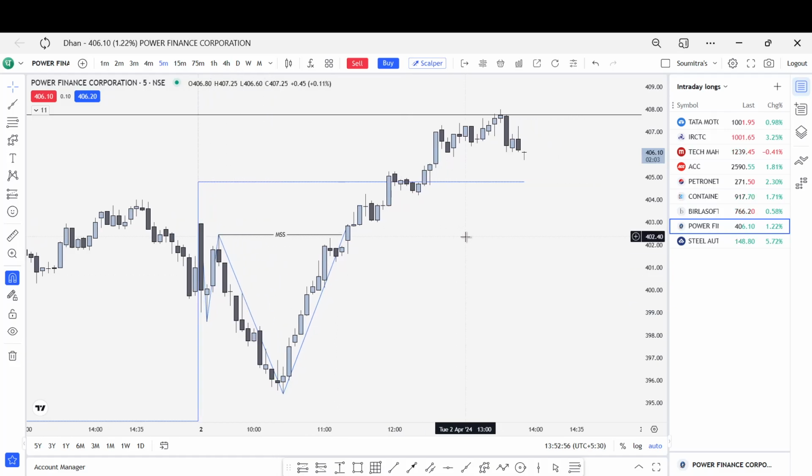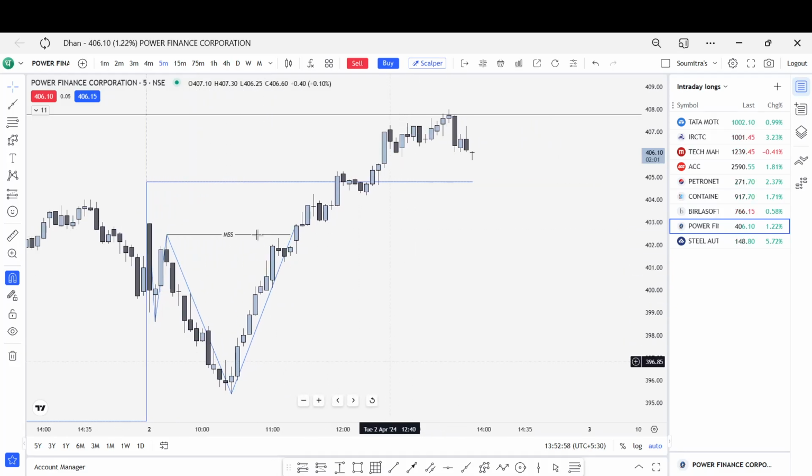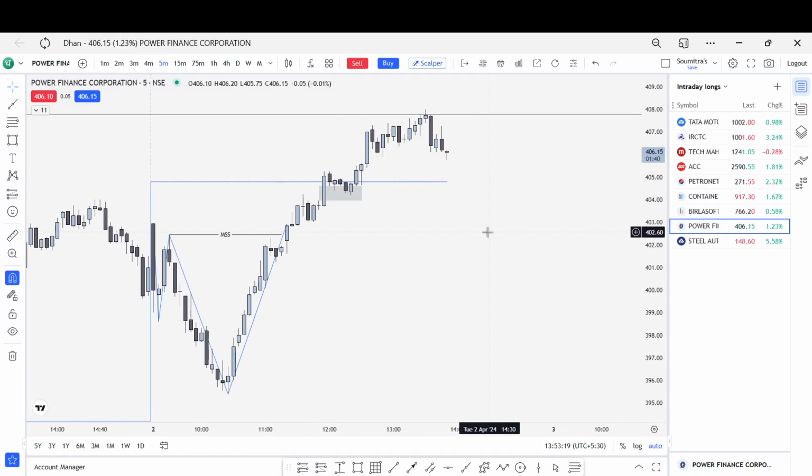So then I waited for the price to take the previous day high. This was the blue line here. It formed a bullish fair value gap here and took the previous day high. Then I was waiting for the second fair value gap from which I can take the trade.